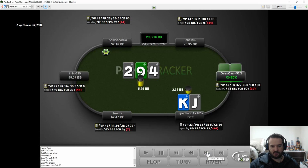But if we are betting here, I think a little bit smaller bet sizing is going to be better for us, just because we're basically hoping to get stuff like Jack 10, Queen 10, that don't have flush draws and stuff like that to fold.